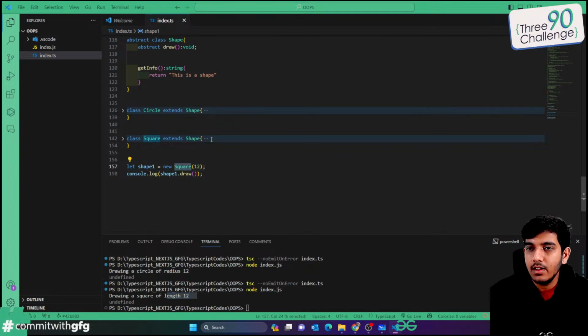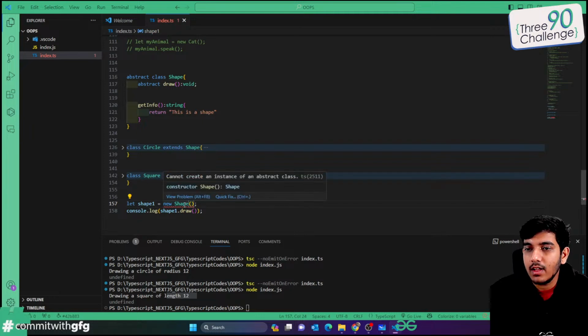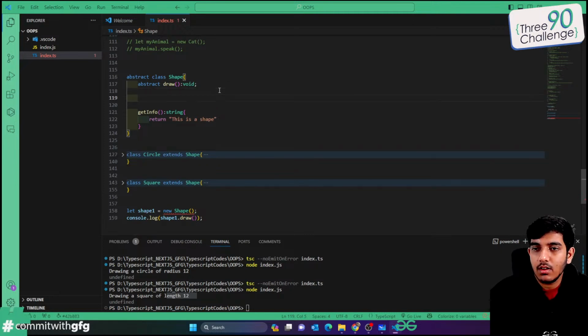Now instead of this, if I directly call the Shape class and I'm not going to provide anything to this, let's see what happens. So you can see that it says cannot create an instance of an abstract class. So we cannot create the instance because we don't have anything here. So let's do one thing.